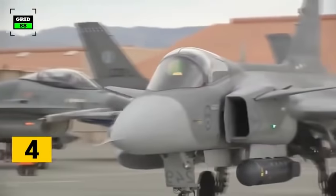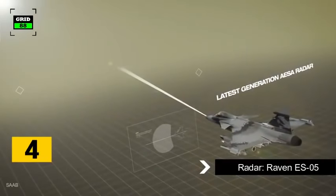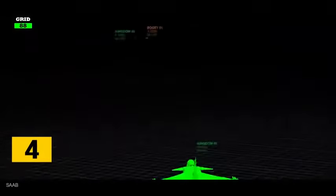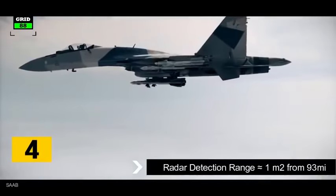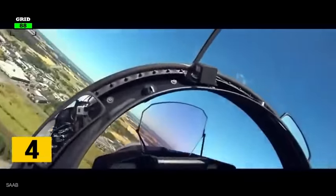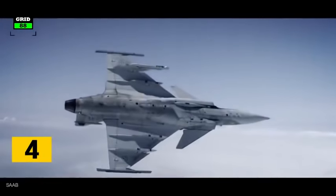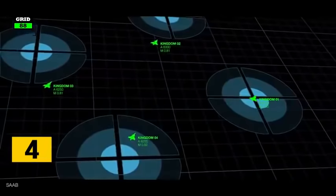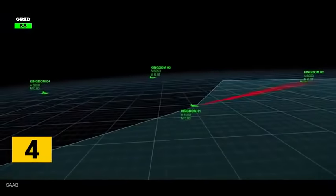Likewise, the Gripen is equipped with a high-performance Raven radar, which features a roll-repositionable antenna to provide a 120 degrees field of view. The radar is capable of detecting a fighter aircraft with an RCS of 1 square meter from 93 miles and can simultaneously track 14 targets. The avionics software is so flexible that almost any weapon can be integrated and the jet can be programmed as per requirements. The information acquired by the jet is shared with other fighters and ground-based assets as well.